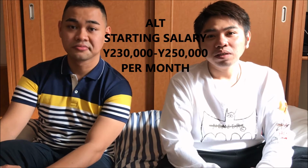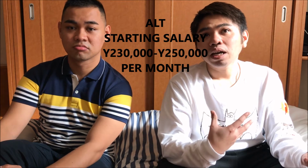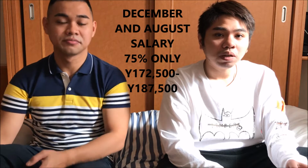Okay. Well, for an ALT, it varies per company. But if you work for the local Board of Education, I think you'll get roughly around 230,000 to 250,000 yen per month. But since I'm employed by a private ALT company, we have prorated months, and the basic salary varies. Sometimes it's 175,000 per month, sometimes it's 230,000 per month. But roughly, you'll get 230,000 per month.